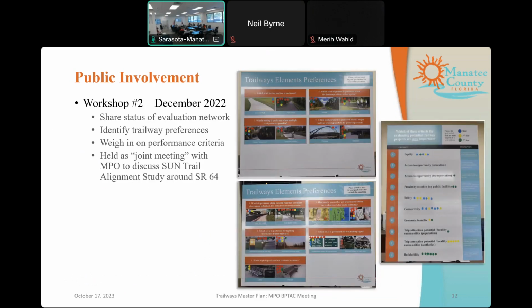In our second public meeting, about half a year after that, we presented what came out of that first meeting, which was how we began drafting our evaluation network. To summarize, the crux of this plan was a list of prioritized trailways projects consisting of shared use paths, blueways, things of that nature, to get people on their bikes or on foot throughout the county. At the second workshop, once we had that evaluation network to share, we asked people more questions related to the implementation.